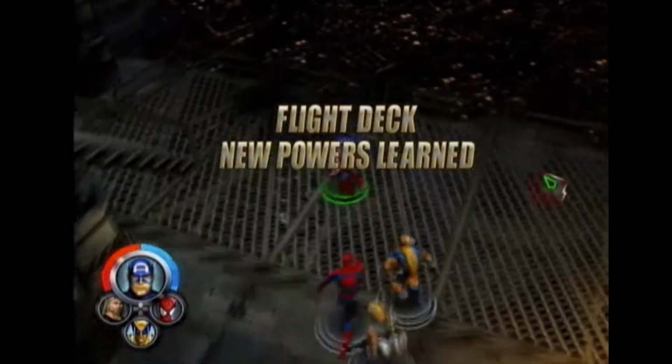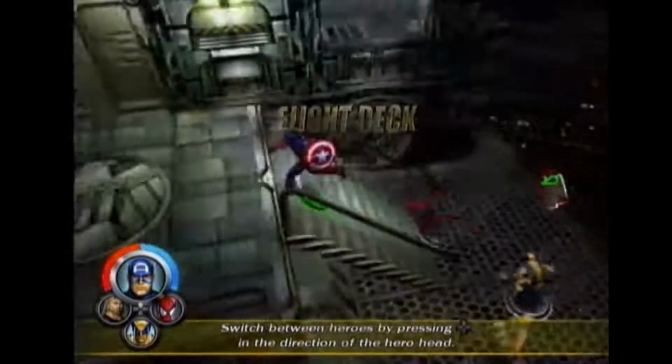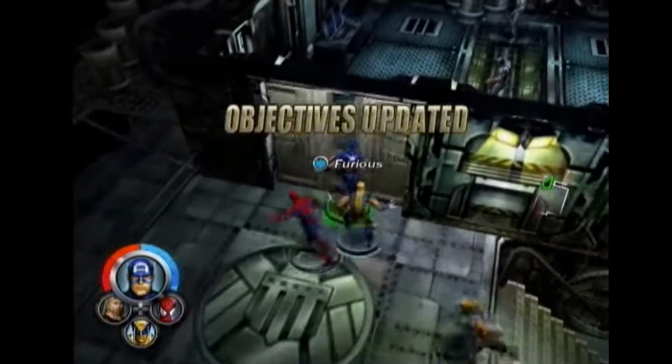Then a game that I've always heard good things about, never actually played it myself. I believe it's very similar to the X-Men Legends games, and that is Marvel Ultimate Alliance for the PlayStation 2. I believe this is kind of like your beat-em-up RPG, kind of like a Diablo-ish game.